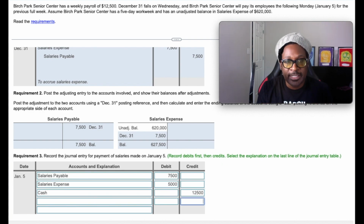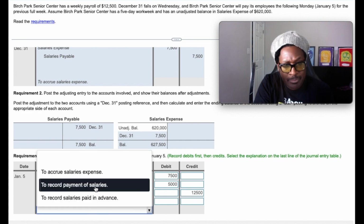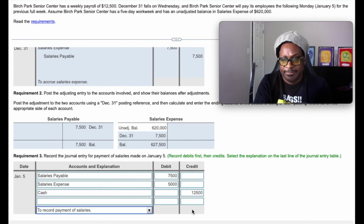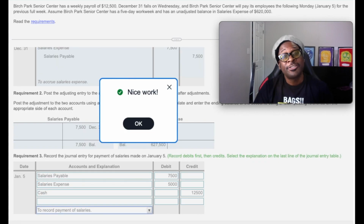So in all actuality, we debit salaries payable for $7,500. We also debit salaries expense for $5,000, and we credit cash for $12,500. And our explanation for that would be to make the payment of the salaries. So we're going to check the answer, money all day. So there you have it, gang. A beautiful illustration of how to properly accrue expenses and make the follow-up payment for salaries.